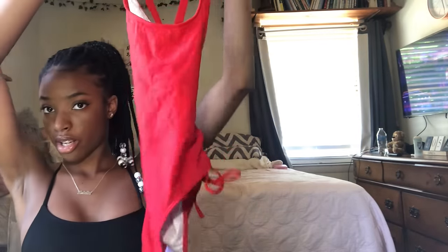I guess we should. Next, I have this red one piece and it's also backless. I don't know, me and backless are, honestly, this red one piece is so cute. Like, it's so cute. I feel like a lifeguard. I feel like I'm on Baywatch.